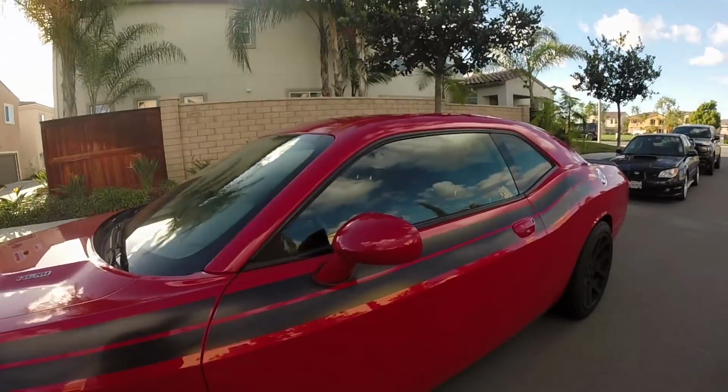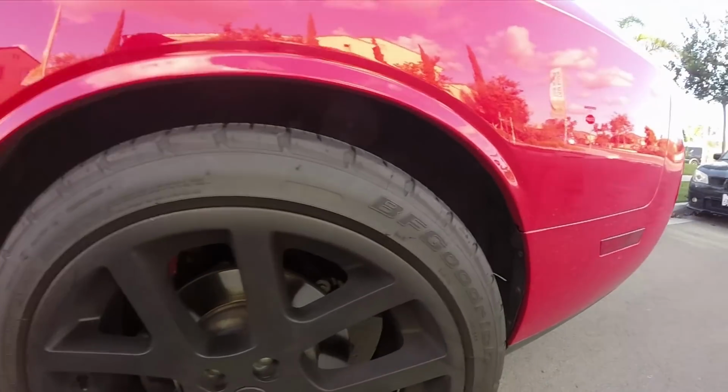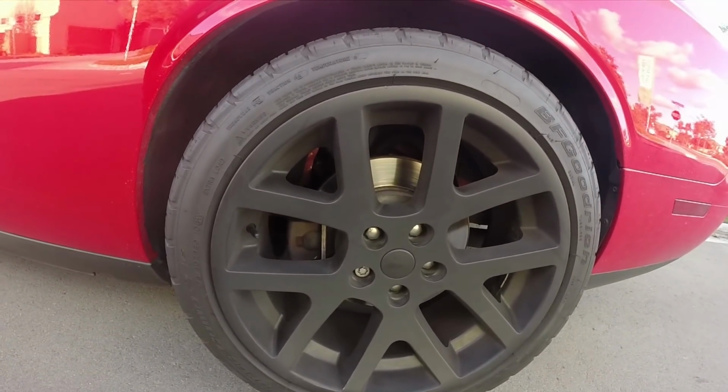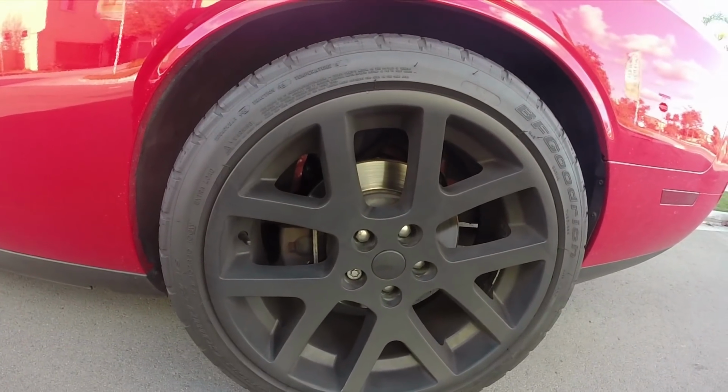Alright, you guys got that kick-ass cold start. I'll tell you a little bit about this beast. Like I said, the channel's named Redline. It's a Redline Red Challenger RT, sitting on 20-inch Viper rims with BF Goodrich Comp 2 A/S tires. They get pretty good traction. They're not a drag radial like I'd like, but they get the job done for how much I drive her.